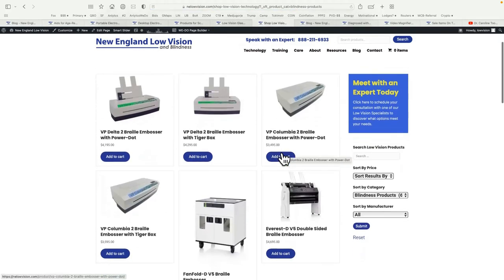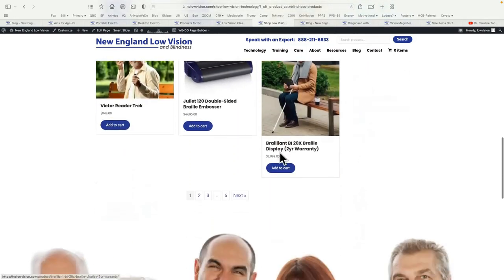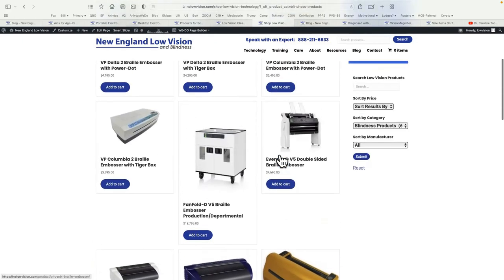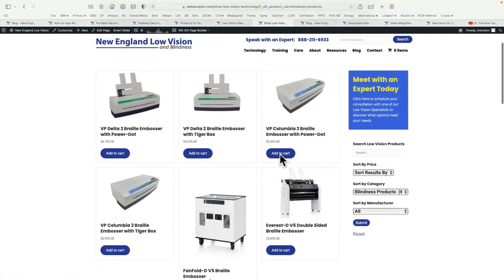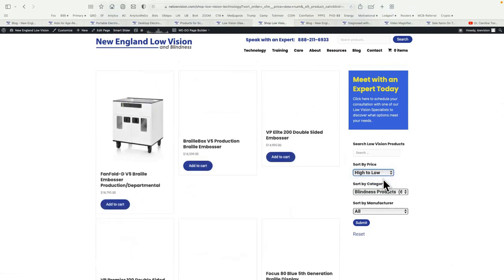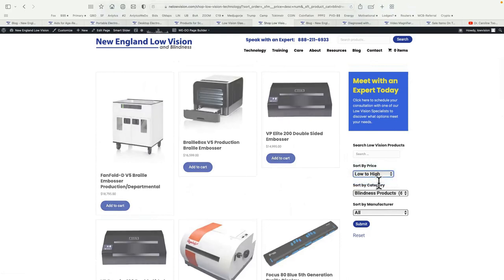And then once we're here, if we scroll down, you can see there's a lot of products here and a number of pages, right? Well, then we can use the search tools. So I want to introduce you to search tools. So we can sort by price, high to low. Let's do that. Boom. And then it should sort them. We don't probably want that. Let's try low to high, different sorting, right?